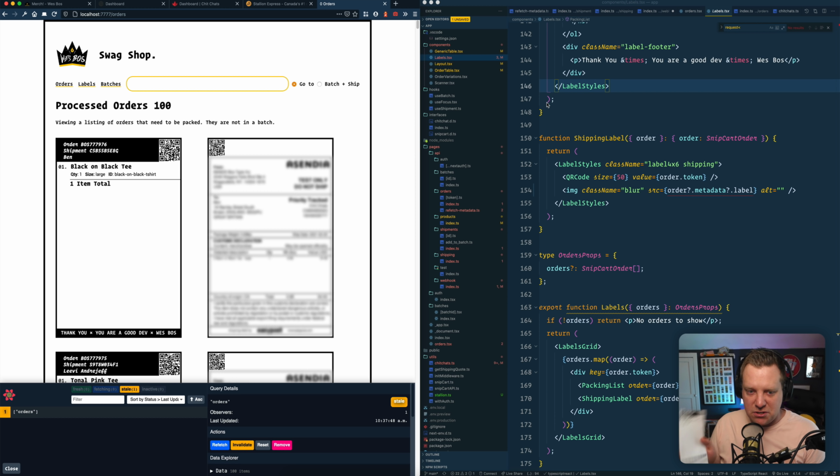These are very, very cheap. This one doesn't need to be on a label because we're not sticking it to anything. But the fact that it comes out of the same printer and it doesn't get lost, it's 2 cents for a single label. So it's not a big expense at all.